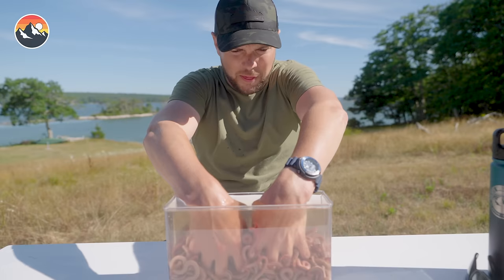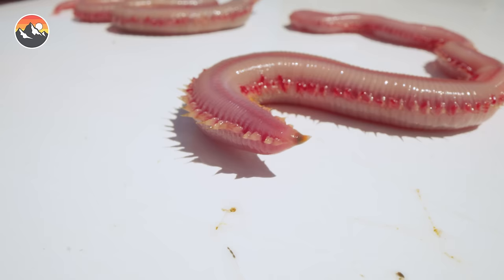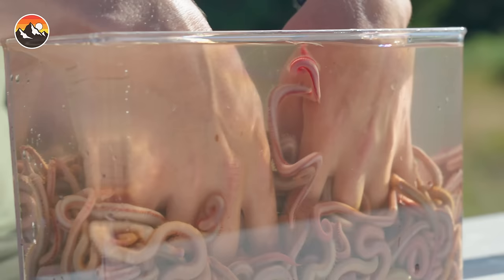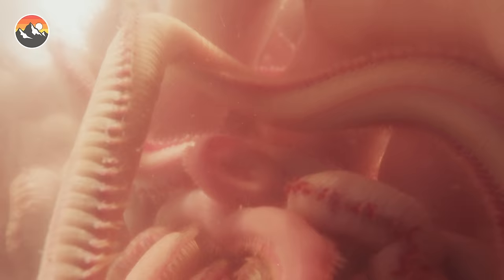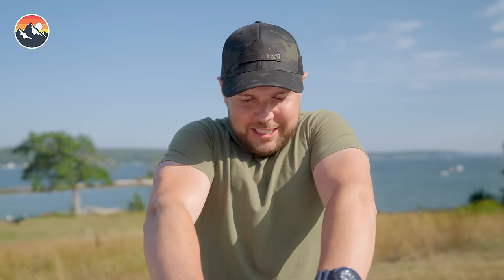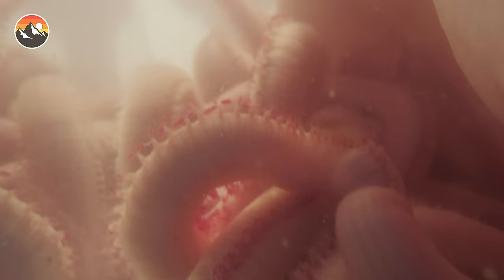One thing that we noticed earlier is that as soon as one of them fires their proboscis, it seems to create a rapid fire effect. They all do it at the same time. They're going crazy. I feel them wriggling around my fingers. Oh man, got another one. Oh my goodness. So creepy.